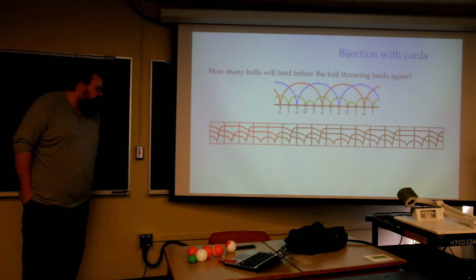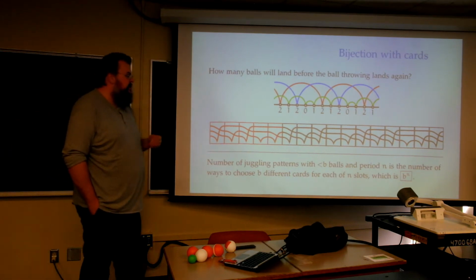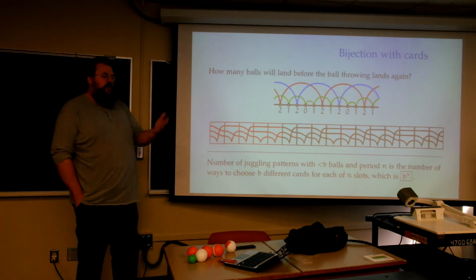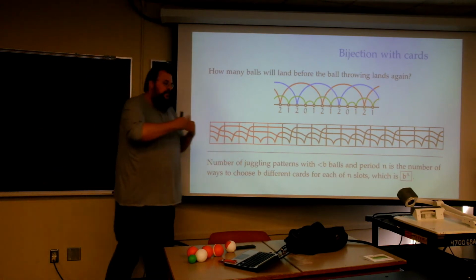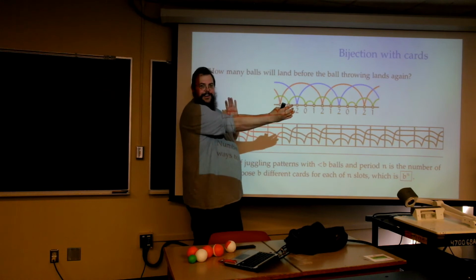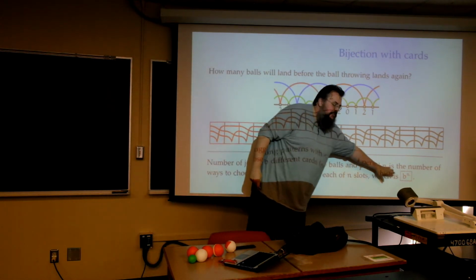So, what do we have? Well, the number of juggling patterns with less than B balls in period n, that's the number of ways I can place B different types of cards in each of n slots. So n, because that's the period, that's how many times before I repeat, and B, because you have to remember the picture here. When I had 3 balls, there were 4 cards, because there was that extra card of no throw happening. So if there's less than B balls, then there's going to be B different cards available. But anyways, the point is that this is an easy count thing.